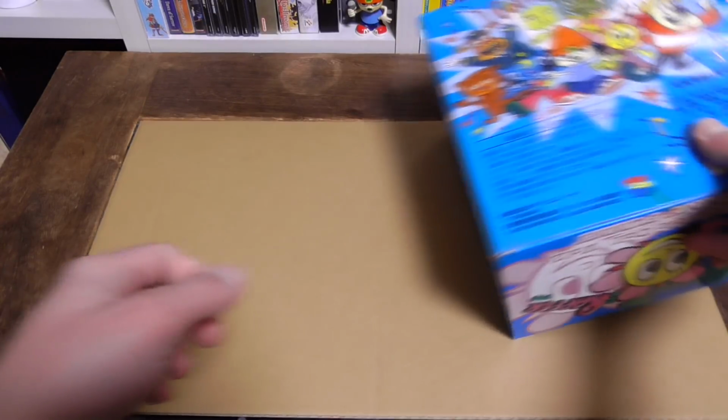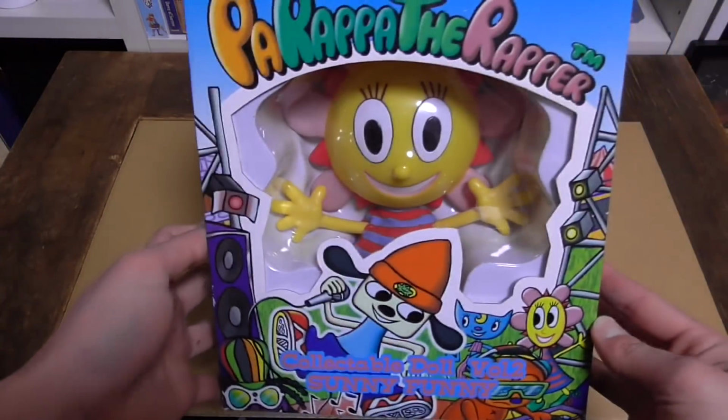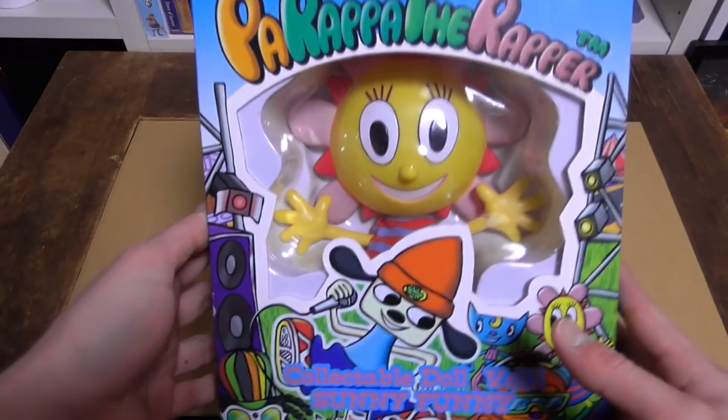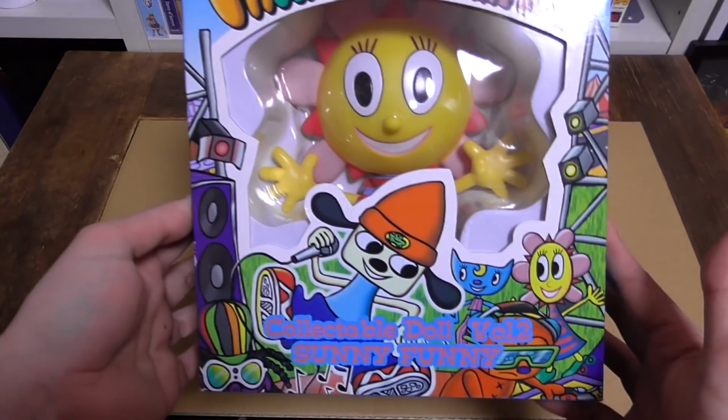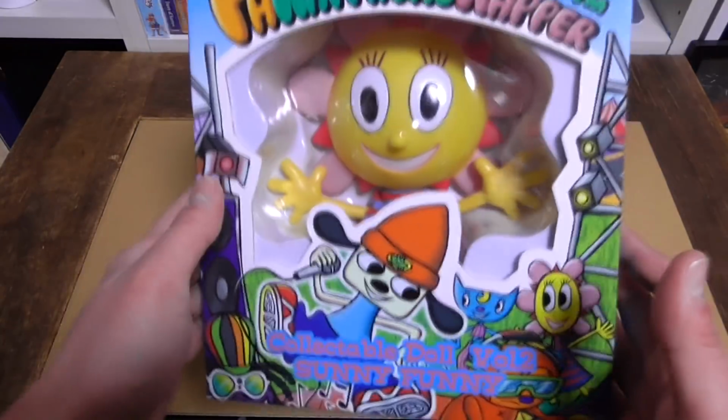And this is, you can probably tell from here, PaRappa's little girlfriend. Ooh, a game about a rapping dog whose girlfriend is a flower. Sunny Funny, and this is volume 2. And I don't have this one, so I'm pretty glad to get this.